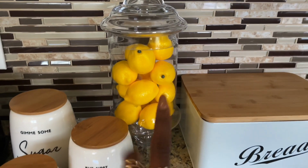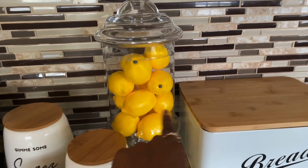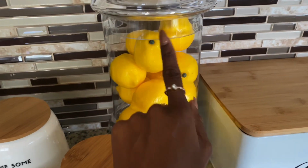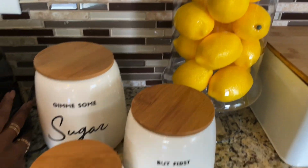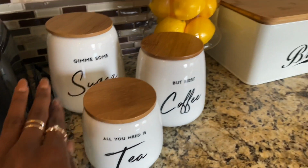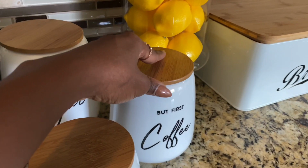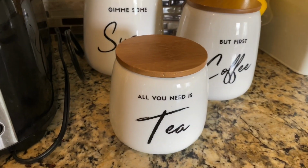Because I'm so silly, I didn't know you're supposed to use fake lemons, and last time I had real lemons in here and they went bad. So I ordered these fake lemons off Amazon and I like them a lot. And then you guys saw me unbox this. It said, give me some sugar, but first coffee. And this one said, all you need is tea.